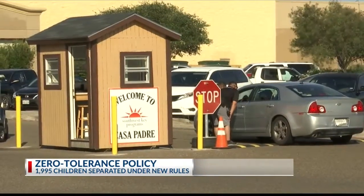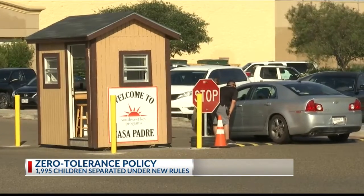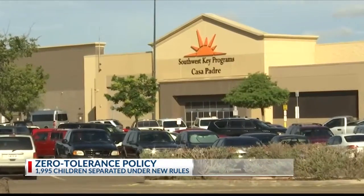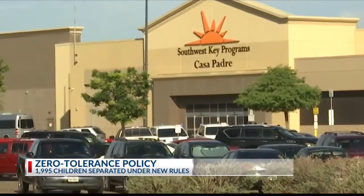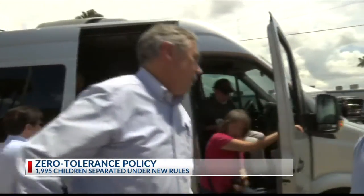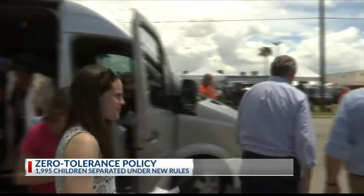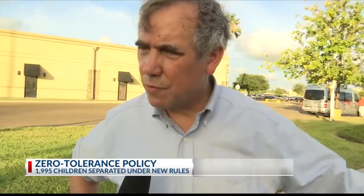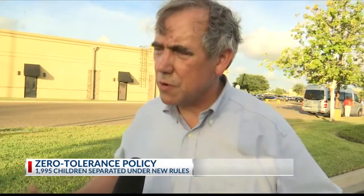The sign reads, "Welcome to Casa Padre," but after Senator Jeff Merkley of Oregon was turned away, the warehouse that now houses undocumented immigrant children has been the center of a hot debate. On Father's Day, Senator Merkley, Senator Chris Van Hollen, and other lawmakers returned for an official tour. They went from 500 kids here in April to almost 1,500 right now.